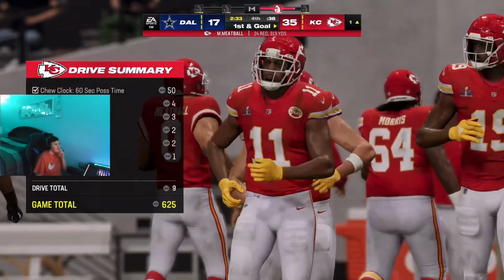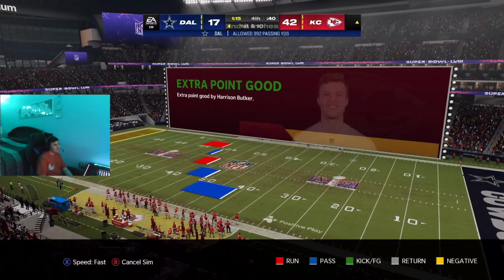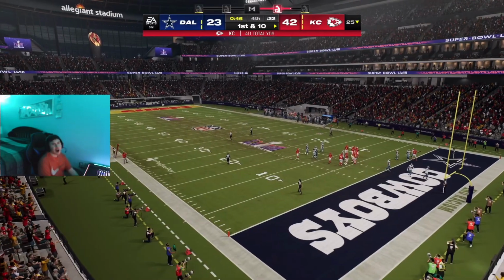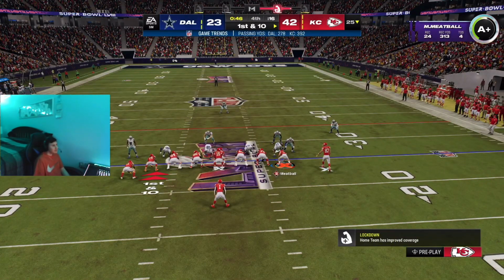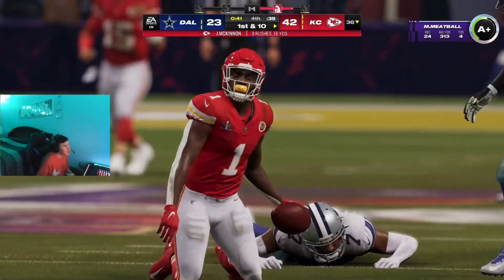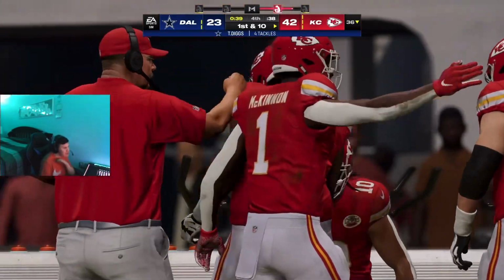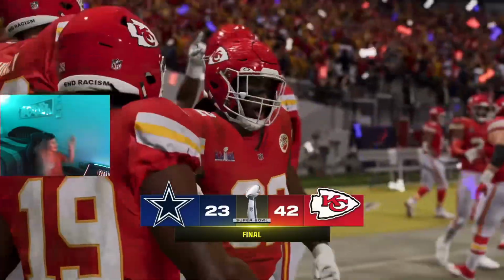It's over, baby! It's over! We did it! They scored a touchdown. It's over! We did it! We won the Super Bowl! This was all Madden! Bashir as a wide receiver on the Chiefs! Let's go! I did not pick them! It was a random team that I chose! Let's go! We did it! Yes, sir!